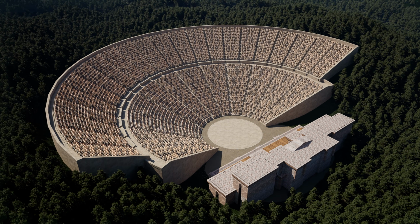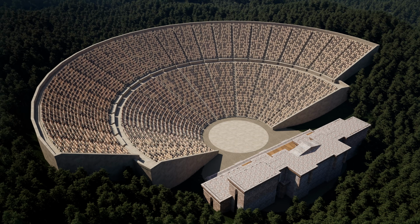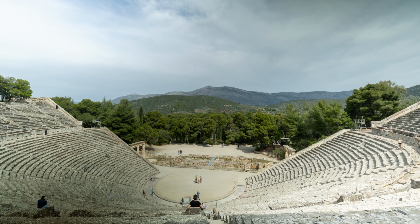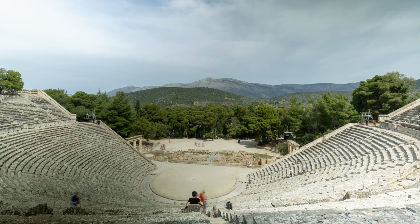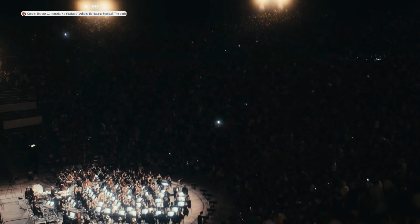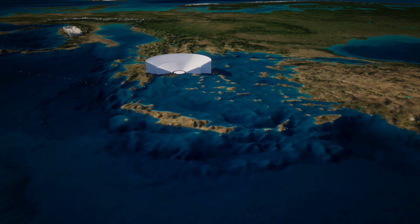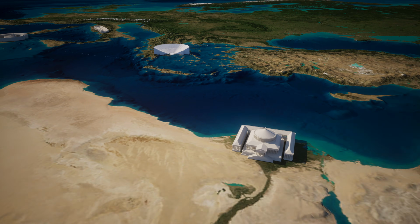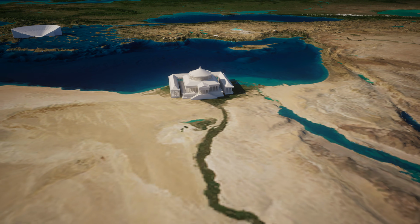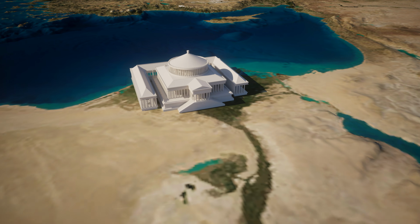The Greeks likely didn't know the physics behind it, but they had accidentally built one of the most perfect acoustic environments ever created. And even after more than 2,000 years, the theatre is still in use. Performances are held here to this day, using the same natural acoustics designed in ancient Greece. But while the Greeks mastered sound, something much bigger was taking place across the Mediterranean. In Egypt, an ambitious project began to collect all human knowledge in one place.